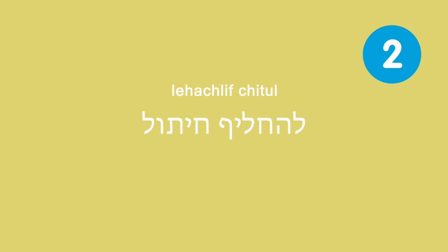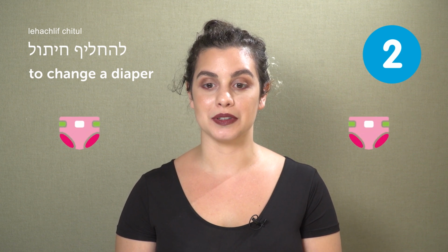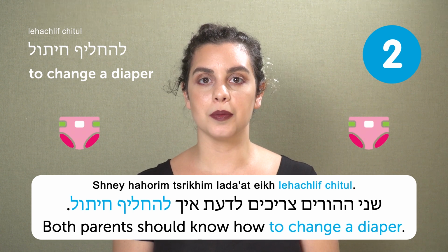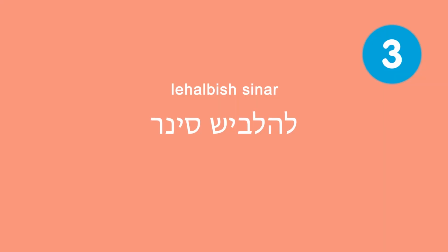להחליף חיתול. To change a diaper. שני ההורים צריכים לדעת איך להחליף חיתול. Both parents should know how to change a diaper. Duh.